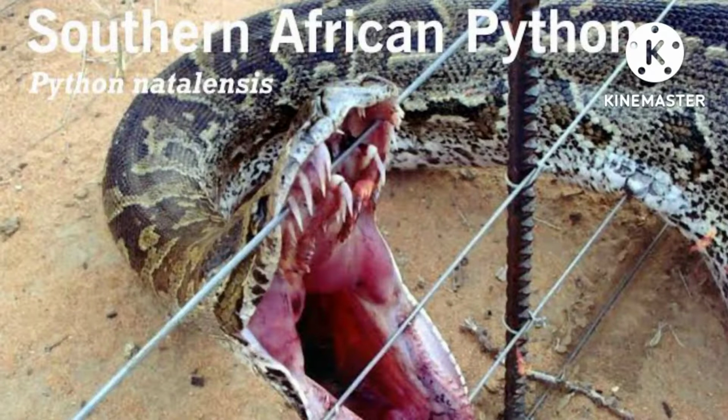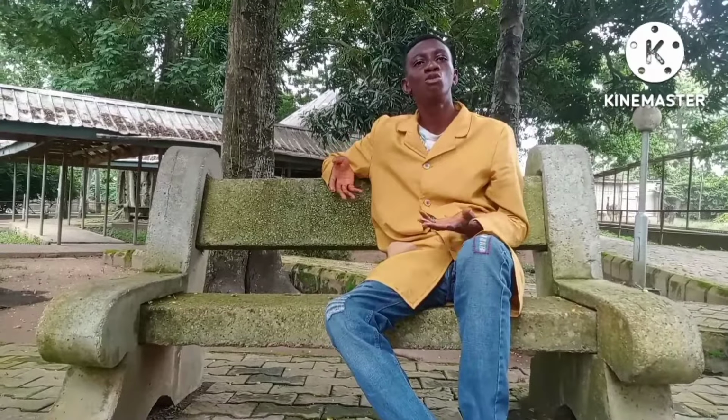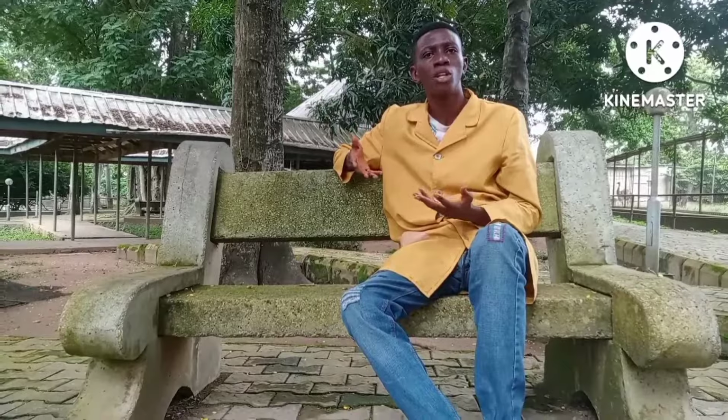It also has numerous teeth that are arranged backwards. All the arrangement is facing backwards. So this animal is non-venomous. African rock pythons are non-venomous. Now, how do they kill their prey? How do they eat? They are majorly called constrictors.